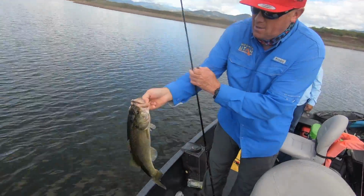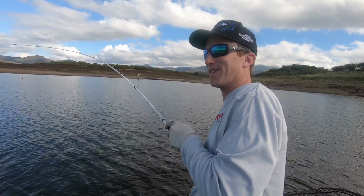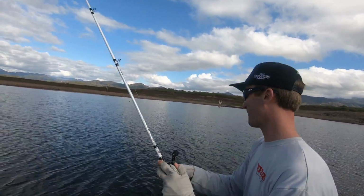Send that bad boy back. Gone. All right, I'm hooked up. I thought I was on the bottom and I had a fish trying to jerk my bait in. Trying to jerk my rod in the water. Now we got that fish off.